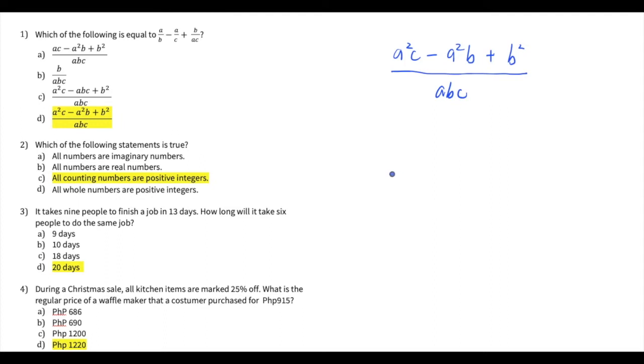So letter D, all whole numbers are positive integers. This is false kasi yung 0 is not considered as a positive nor negative integer. Pero whole number siya. Number 3, it takes 9 people to finish a job in 13 days. How long will it take 6 people to do the same job?